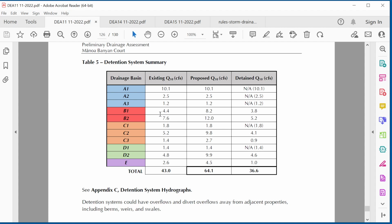So they're saying that, let's say, they're only going to do it for where it's changing, right? So existing, they're saying this B1 might be flowing at 4.4, and then without any kind of detention, just the increased runoff from the building, it'll increase to 8.2. So they're proposing to have this pond or whatever that holds back some rate so that it reduces the maximum flow rate.